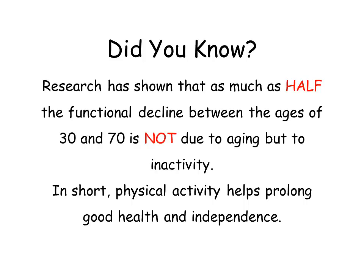Research has shown that as much as half the functional decline between the ages of 30 and 70 is not due to aging, but rather inactivity. Essentially, physical activity helps prolong good health and independence.